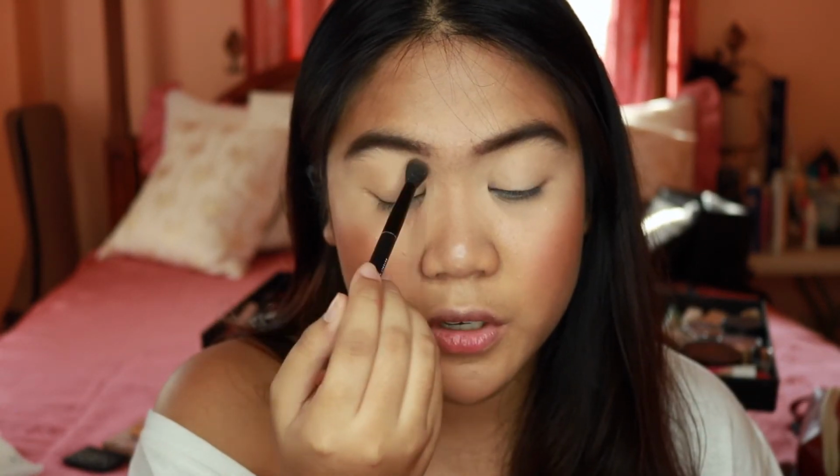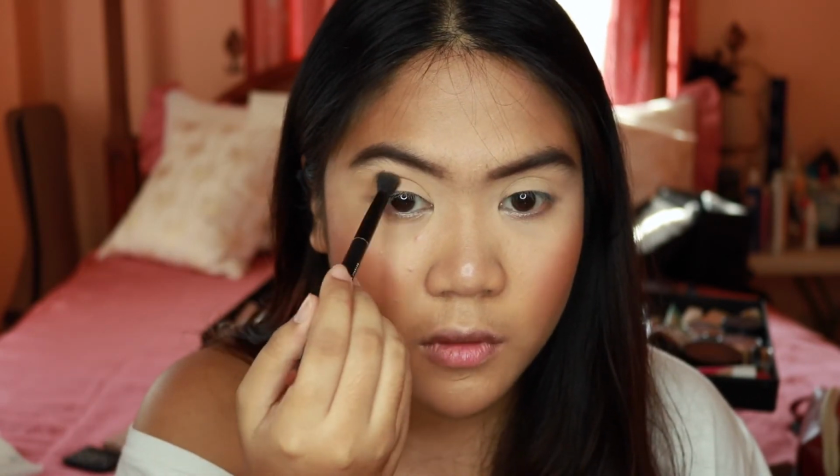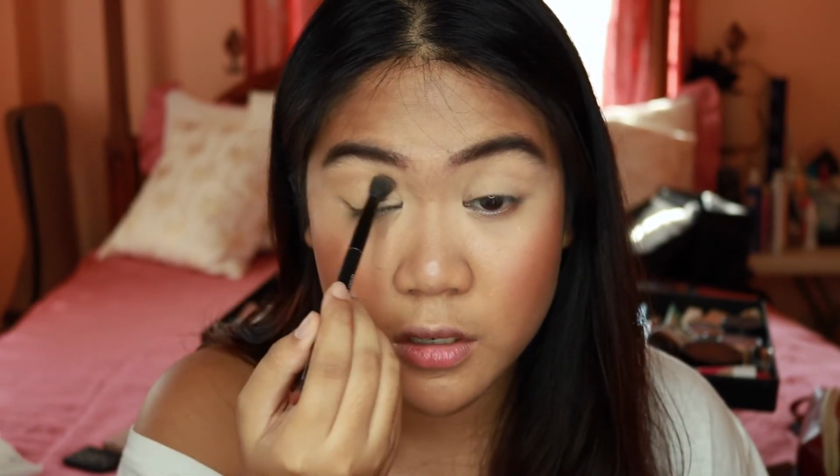And again, whenever you put the transition shade, it's actually best to do it while your eyes are open. It doesn't have to be this open, but look down. Look down, look straight, look down, look straight. So when you look straight, you know how it's gonna look.